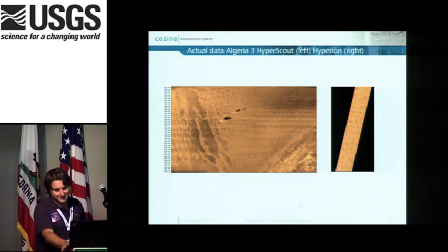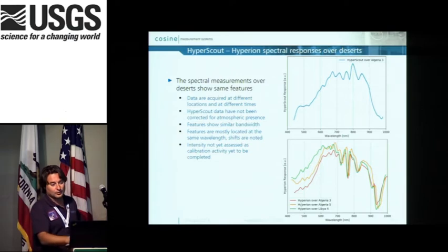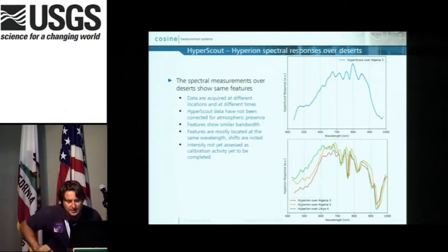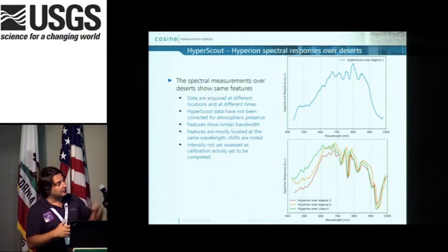But this is to show that we are looking at deserts. That is what we see now. The one you see on top is from Hyperscout. You see on the bottom the different spectra from three runs of Hyperion over Algeria, Algeria 3 and 5, and also over Libya 4, just to get a bit more data. So we see also a bit of variability among the Hyperion data themselves, but we see the same features.